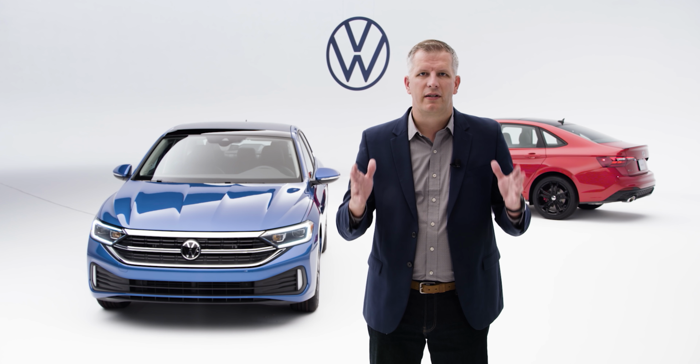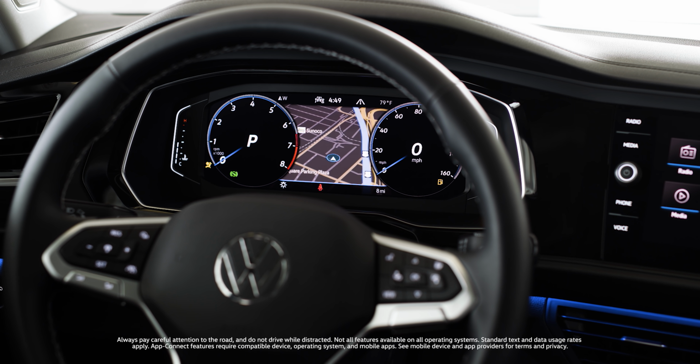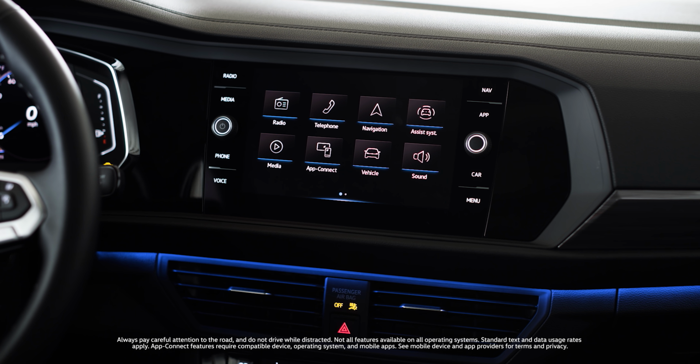Now let's talk standard equipment. The Jetta is equipped with standard digital cockpit, standard App Connect for compatible devices.